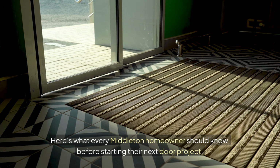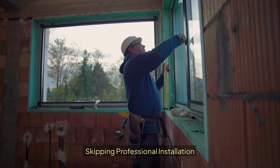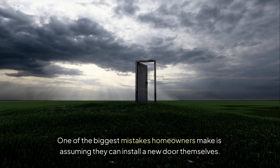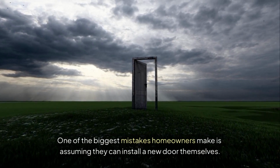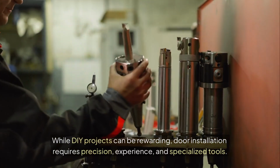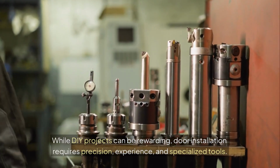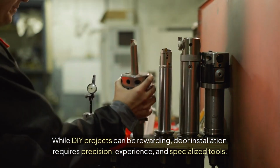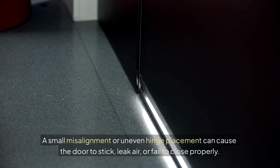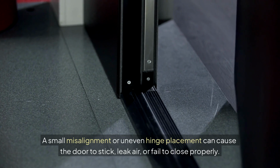Here's what every Middleton homeowner should know before starting their next door project. Skipping professional installation. One of the biggest mistakes homeowners make is assuming they can install a new door themselves. While DIY projects can be rewarding, door installation requires precision, experience, and specialized tools. A small misalignment or uneven hinge placement can cause the door to stick, leak air, or fail to close properly.